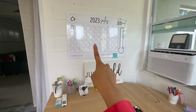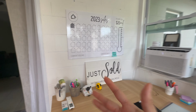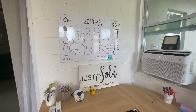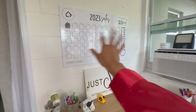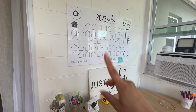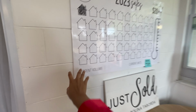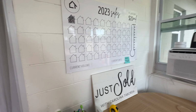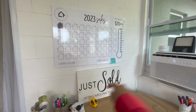A little bit of backstory with the sales board. I designed this myself. Like I said, my business is always evolving, and so I like to make things myself. I made this on Canva. I just put all the houses on an image, put everything the way I wanted it, and then I ordered it from Office Depot, and they had it printed on a foam board that is laminated. That's why it's glossy, and that's why I can use dry erase on it. So I highly recommend that.